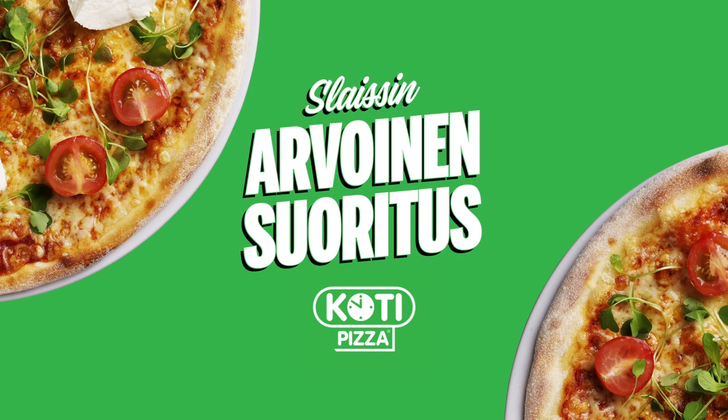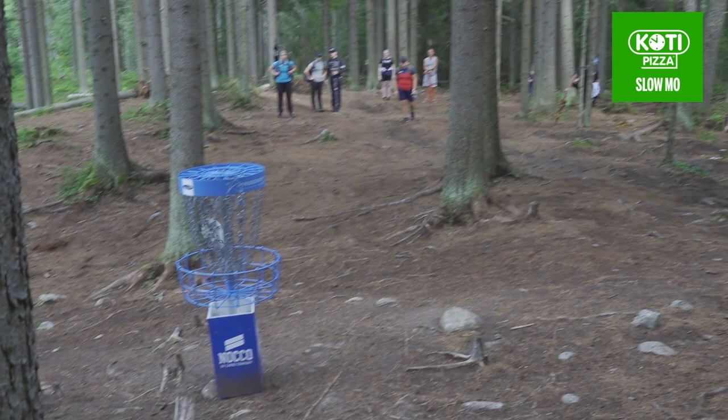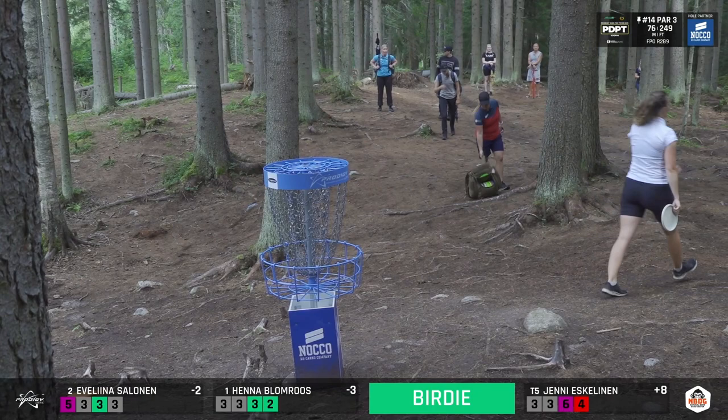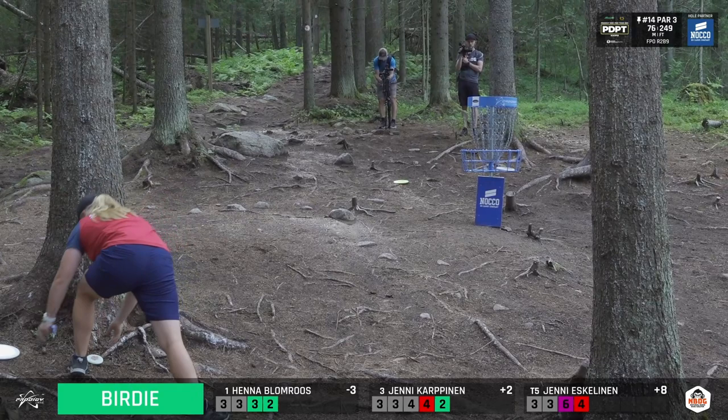Yep, Koti Pizza slow mo here from Jenni Karppinen. Huge putt, mid-circle two from her, high right, putting it home, running it down. Good momentum to finish out here. That's got to feel good. Yep. Brings her back to even on the round. There's the correction from Eveliina. It's Eveliina.